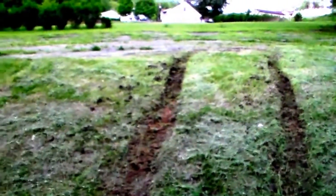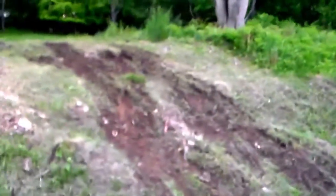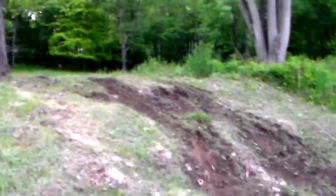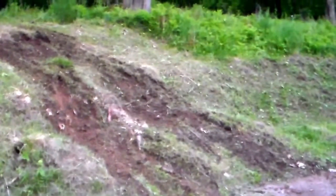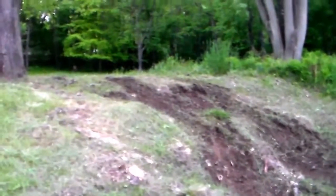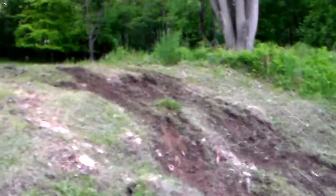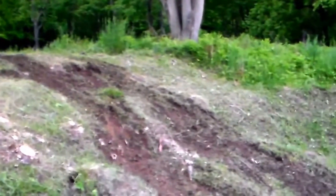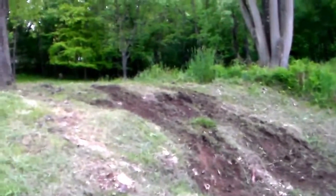But even that spot's fairly easy. Like I said, I did that in two-wheel drive once I gave it enough gas. I stalled out the first time, and I stalled out a couple times on this hill too, just because I wasn't giving it enough gas. But that was a lot of fun. It's the first time I did it. Actually, that's probably the steepest hill I think I've taken that Jeep on, especially in the dirt.